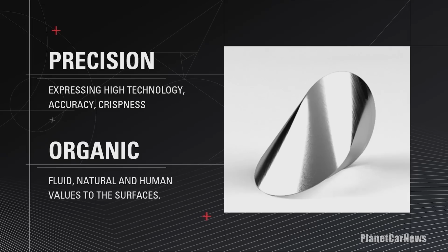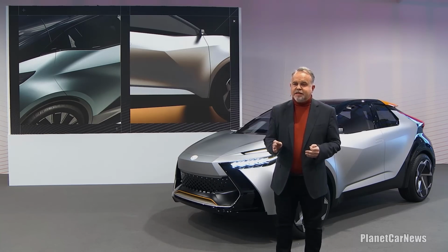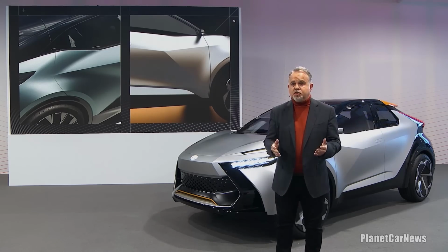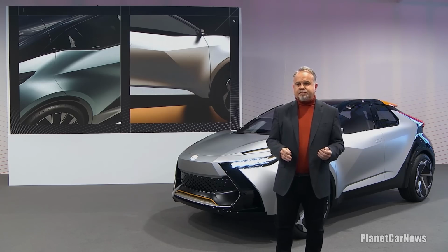Precision, expressing high technology, accuracy, and crispness, whilst organic is expressing a more fluid, natural, and human values to the surface. Today we'll be showing you the next step in precision organic, taking the high dynamic range contrast between fluidity and sharpness to the next level, where surfaces can express both a feeling of emotion and precision high-tech, combined to add a modern yet approachable human touch and atmosphere.